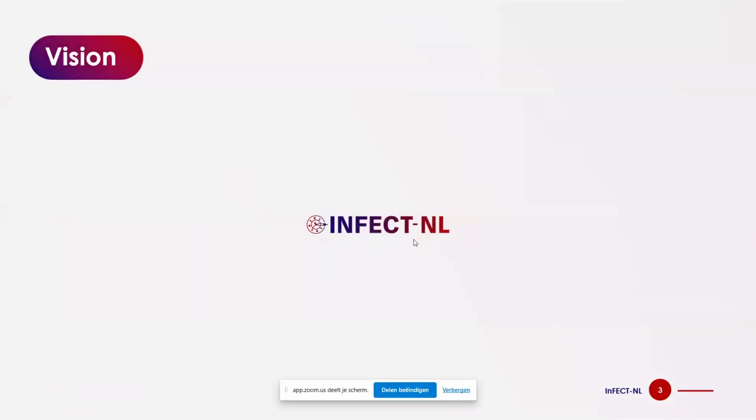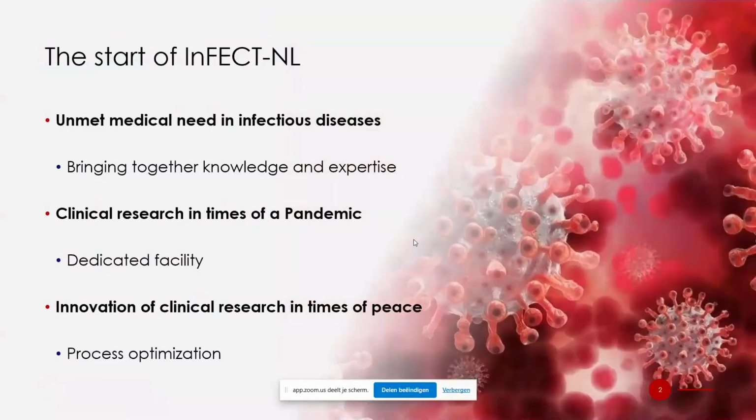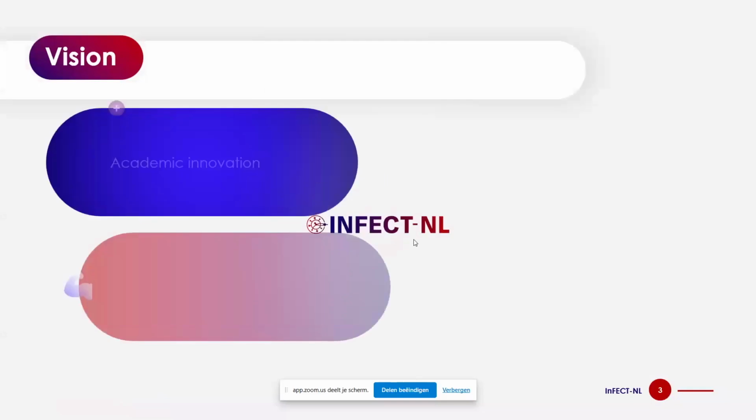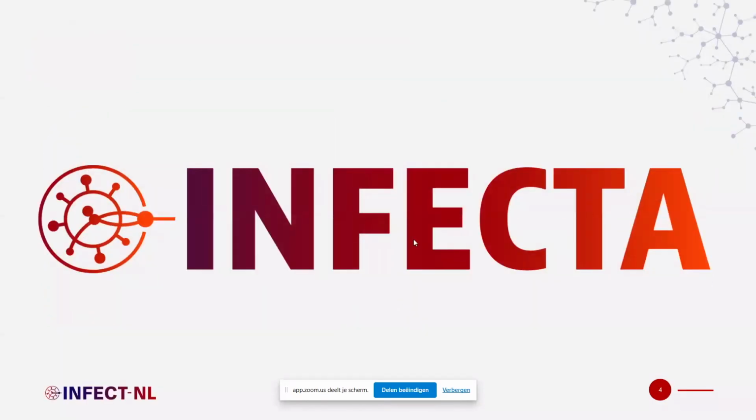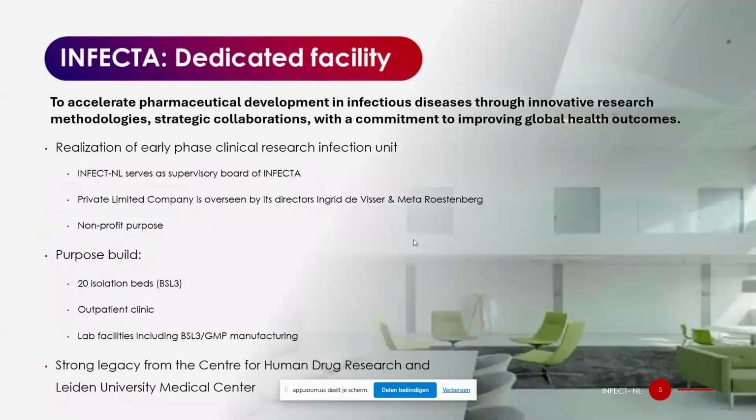So just to quickly recap what was mentioned: the academic innovation, regulatory innovation, global impact, and the dedicated clinical infection unit that is called INFECTA. INFECTA is there to accelerate pharmaceutical development in infectious diseases through innovative research methodologies and strategic collaborations, with a commitment to improve global health outcomes.